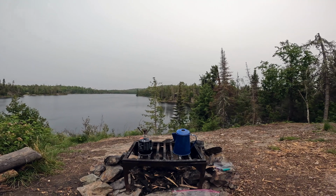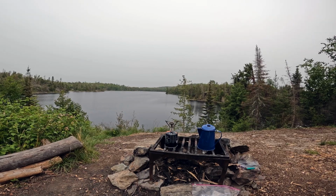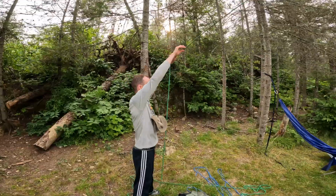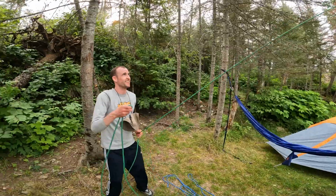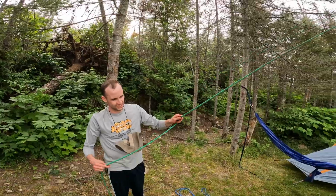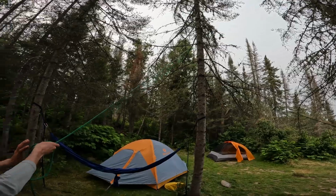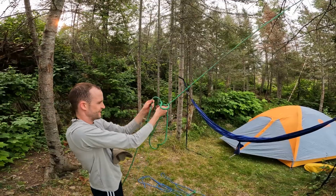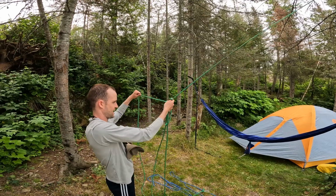So just sitting here in front of the grate, we've got one of the most spectacular lake views I've seen in the Boundary Waters. Tell us your architectural strategy here. I'm trying to get the rope between the two trees, tying a knot in the middle for the bear bag to go halfway, and then trying to find two sturdy branches high enough in the tree that can support the food pack.